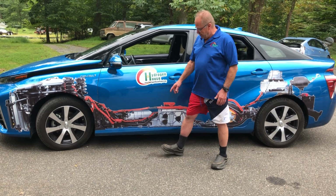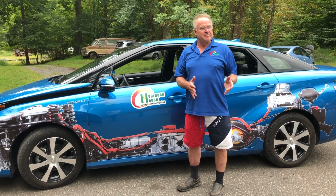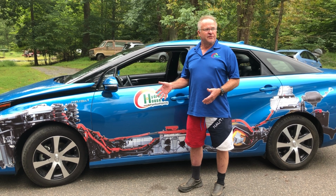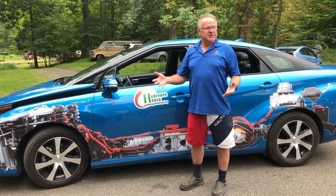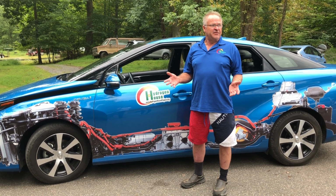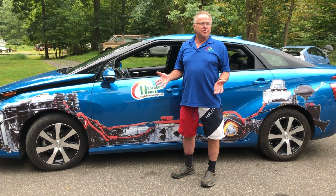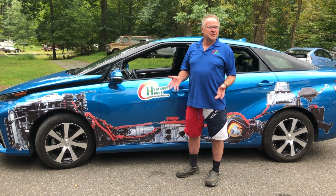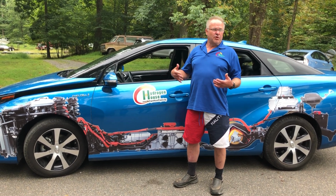So the next thing that we go to is this item right here. This is what's called the boost converter. So this steps up the voltage from 250 volts from the fuel cell and moves it up to 660 volts for the drivetrain. So it actually increases the voltage. The higher you increase the voltage, the fewer losses that you get. An electric motor is 98% efficient at converting electrical energy into power, a lot more than your regular internal combustion engine, which is anywhere from 4 to 12%. So you can go 5 times further on this car per BTU than you would on a gasoline car.